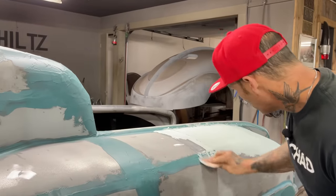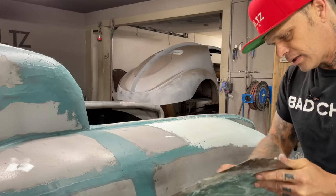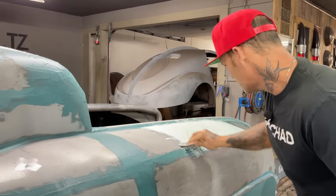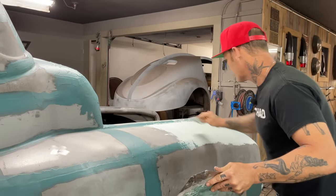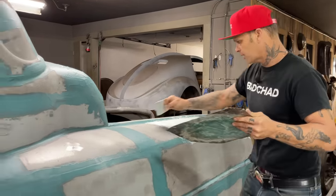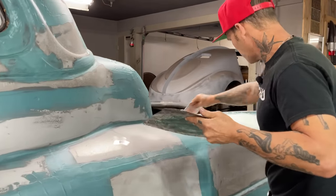And what can I say? There's so many people that are so good at this that don't generally get the credit that they deserve. And that's because they're behind the scenes. But I know what it takes to fill out a car and get it nice. I really do. And I know there's a lot of people out there that are good at it.